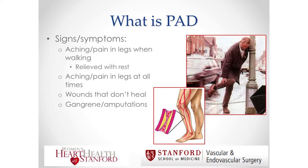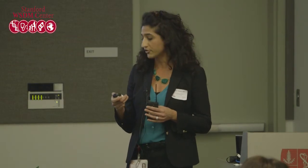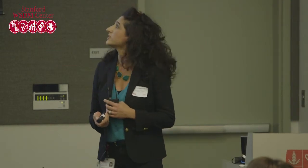And then with increased and worsening disease, the metabolic demands of your legs can be greater than the ability of your body to bring blood flow even at rest. And that's just a sign of really advanced disease, and that can, of course, lead to some frightening things, including non-healing wounds and amputations and gangrene.